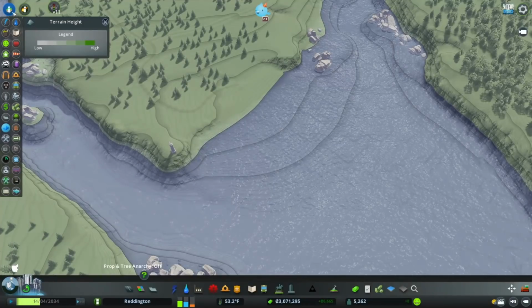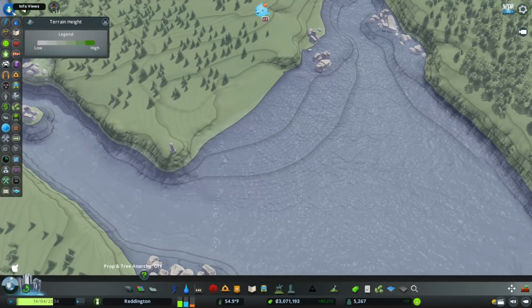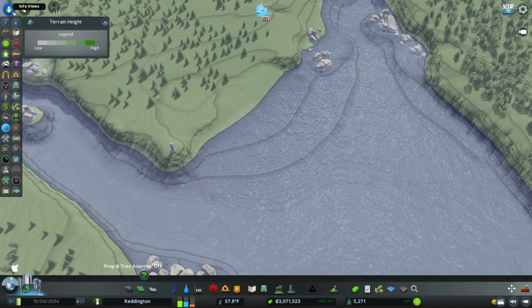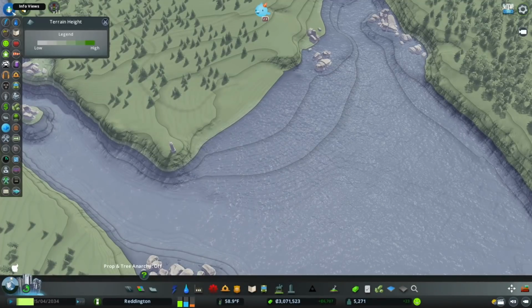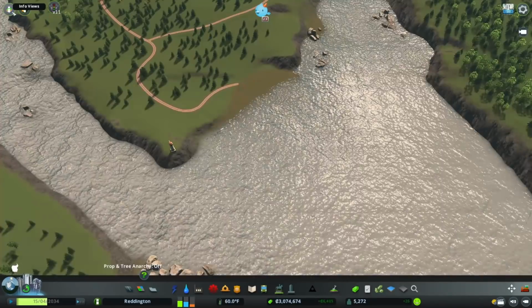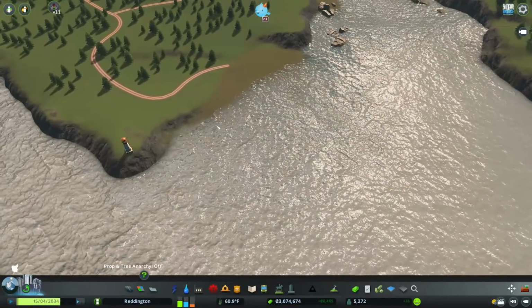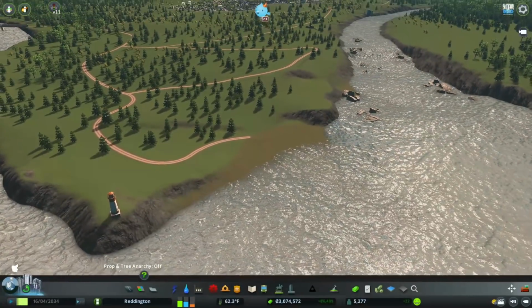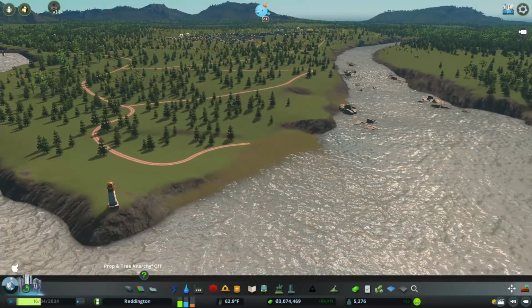Of course, barges probably weren't built too much for rivers back in that period either, but we're going to fudge it a little bit, just like we did with having semi-trucks driving around. So this isn't completely, perfectly, historically accurate, but I want to just reproduce how the town would have developed over time. Now, Reddington is way up north.